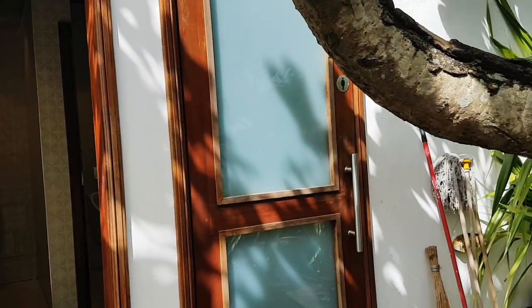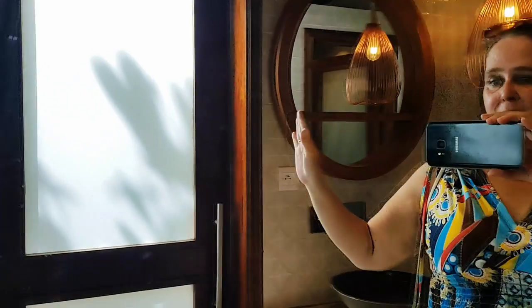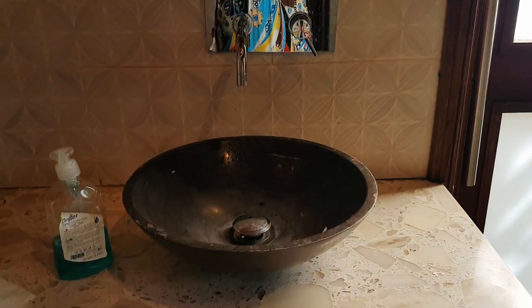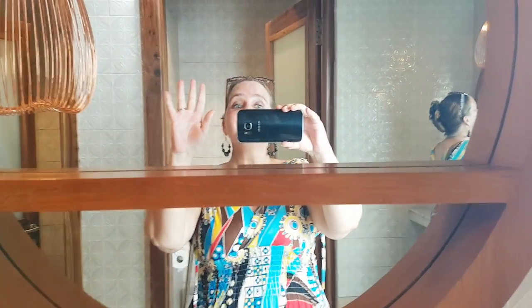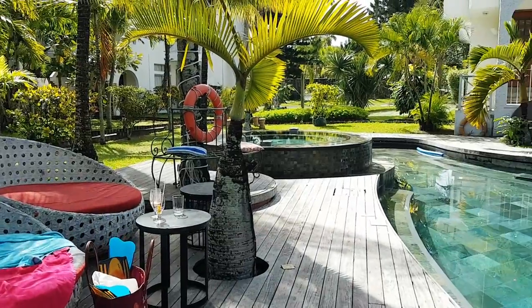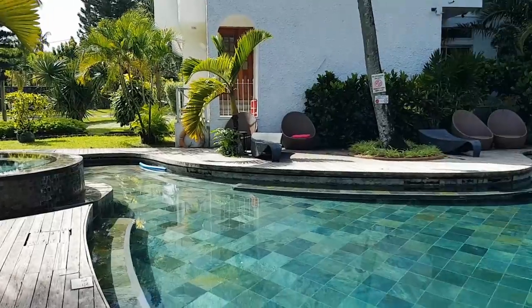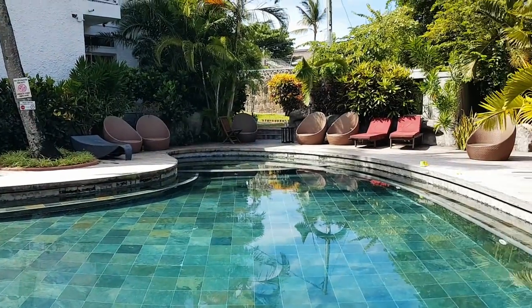Bathrooms are right next to the frangipani tree. Go check it out. Oh wow. You can do like a full body mirror wave. I'll stop now. There are loads of areas. You can sit and have a cocktail or get your beautiful food, including at the pool.